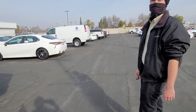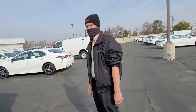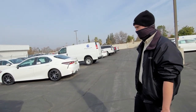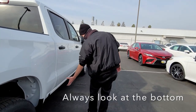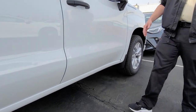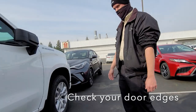All right, well, I'm just here with Brandon, and he's just basically gonna tell you guys what he normally looks for whenever we bring vehicles in to their dealerships. So pretty much the first thing, I always look at the bottom, because on a big truck, I found dents down here before. Big trucks, I don't worry too much. I always check the door edges on the passenger side, but the driver's side is where I normally look.